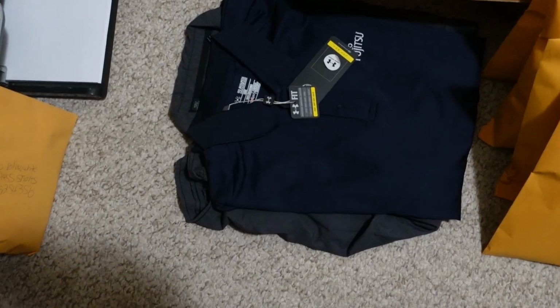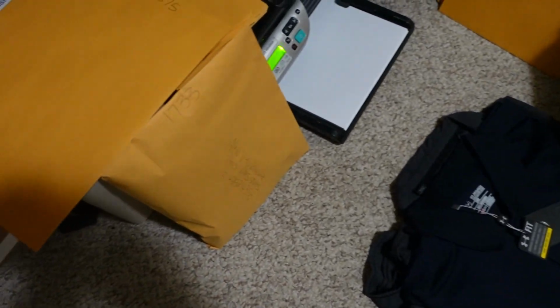I've got 2 polos left to list down there, and we've got to pack up this last order. Once we get that done, then we'll head into the photo station and find some more inventory to photograph and list. You know, the process continues.